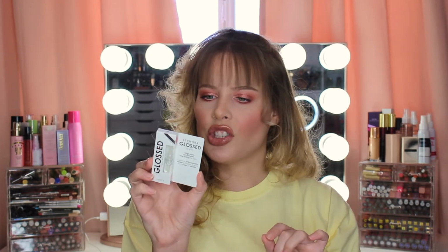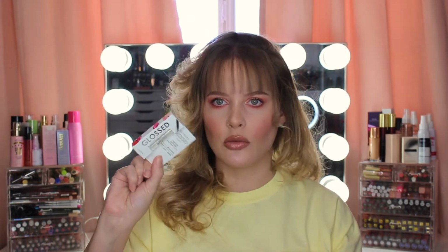Then I got this with my points. I don't know what I was thinking, but this is the Sephora Glossed Lip Gloss, a high shine, comfortable, long-lasting lip gloss. It says it comes in 28 shades from cream to sparkle, and this is just in the shade clear. So I don't know if I'll just throw this in a giveaway as a little bonus thing, or I'll keep this in my makeup bag that stays in my purse. I don't know. We'll see.